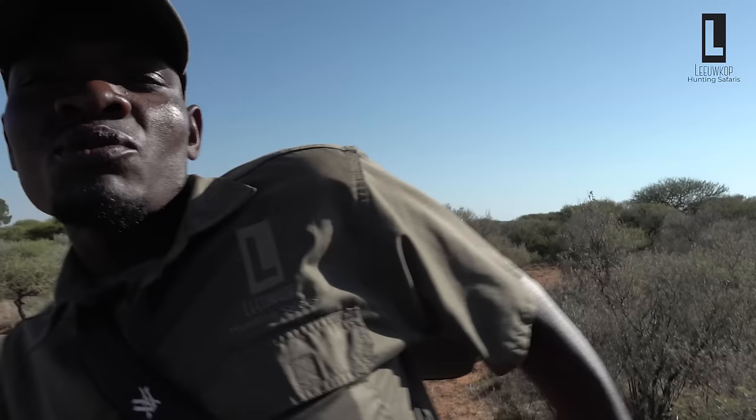Good morning, here we are at Colveria Mountain. We are busy looking for Hartmann's zebra. You see a lot of species here, like thousands of springbuck and hartebeest, blesbuck. So we are looking forward to finding our animal. We are looking here. I hope we're going to get it and put the tail in it.